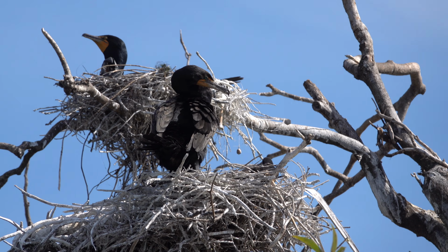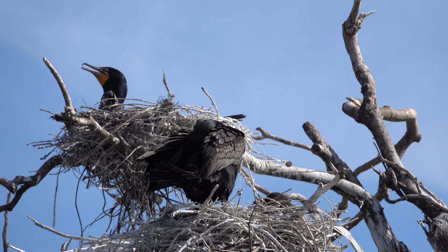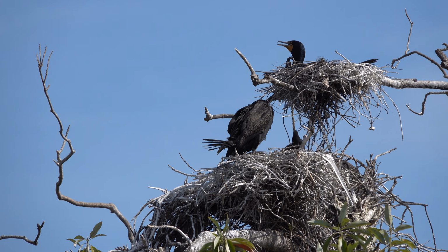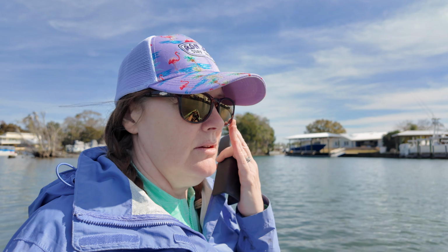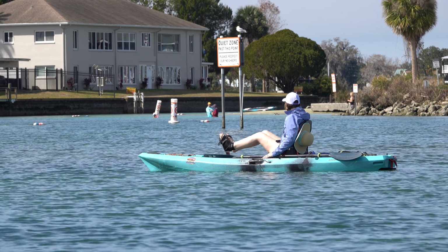There's a little rookery over here with some, I think they're cormorants, and they have little chicks in the nest that they're feeding. So cute. Alright, we're gonna head to Three Sisters Springs. You have to go out and around and in the canals to get there, so it'll be a little bit of a trek, but the water should be clear to see the manatee.